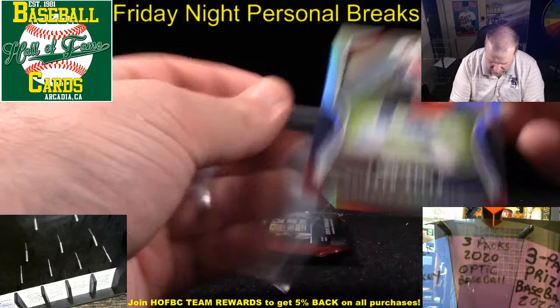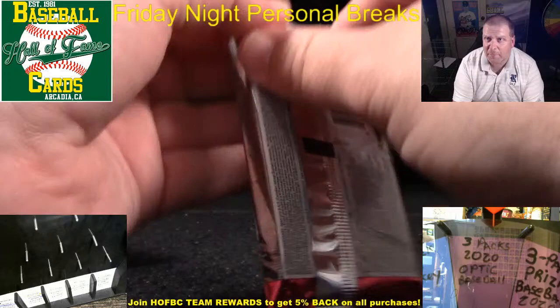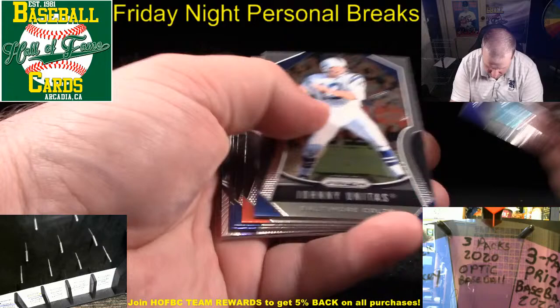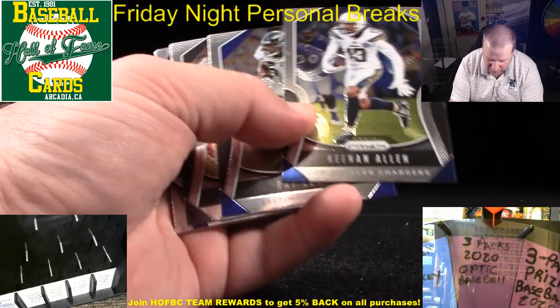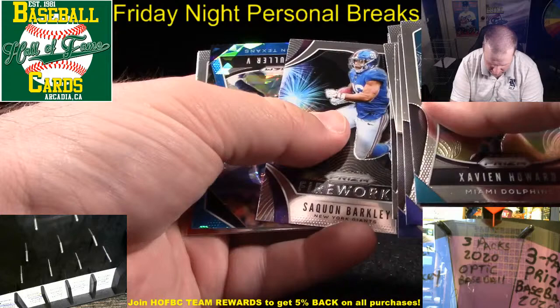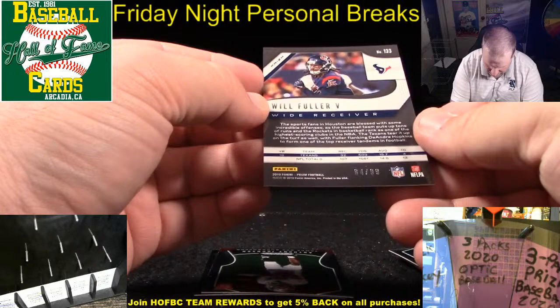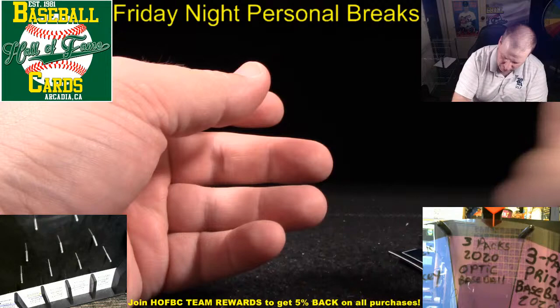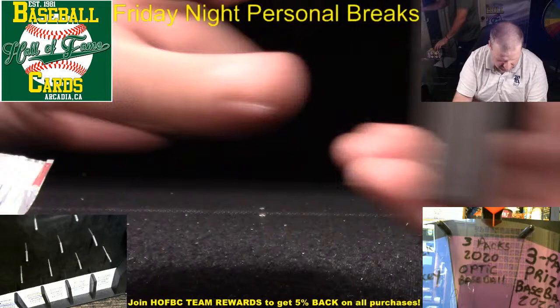Cool. Check out our second pack. At least he didn't get Altuve. Now that was the important thing there. Howard, Ingram, Unitas, Gallup, Julio, Keenan Allen, who called himself the best receiver in the AFC West. Ray Lewis, Aiden Key, Saquon. How about a Will Fuller cracked ice? Pretty cool looking card. Might be the number one receiver for the Texans at this point. Anthony Johnson and David Montgomery. So there's your football. Oh, cool, your PC Cardinals, right on. Like it when a plan comes together.